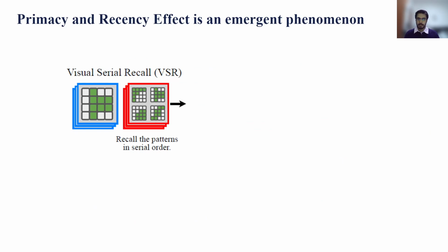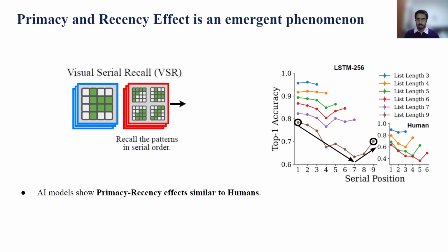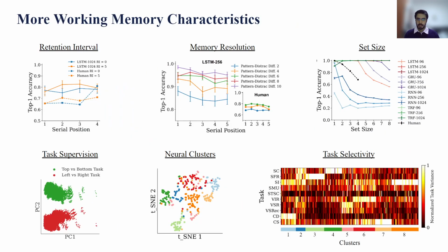On this particular task, we evaluated our computational models, and in this plot, we compare an LSTM model and human performance on the task. On the x-axis, we show the serial position of a pattern, and on the y-axis, we show the recall accuracy. We observe that recurrent models like LSTMs show primacy and recency effects very similar to humans, where the recall accuracy for the initial and final items of the list is higher than the recall accuracy of the intermediate items. Moreover, this effect is stronger with longer list lengths where the memory load is higher and is weaker for smaller list lengths. Note that these computational models were neither trained nor fine-tuned on any human data. Moreover, we also studied the effect of retention intervals, set sizes, memory resolution, task selectivity, and more. Please refer to our paper for more details on these experiments.